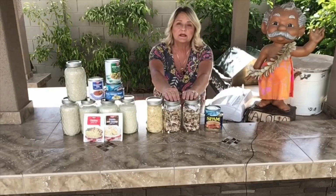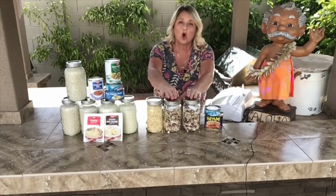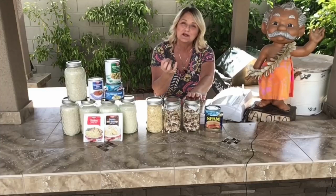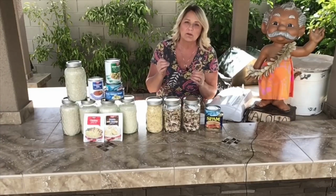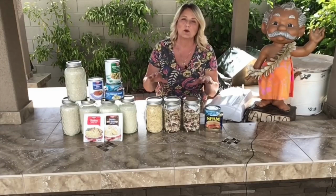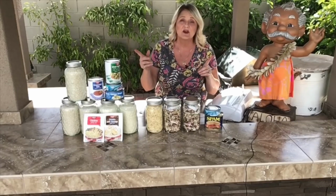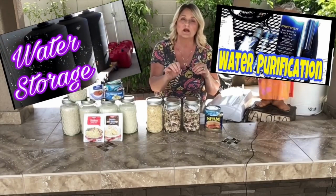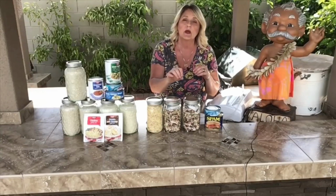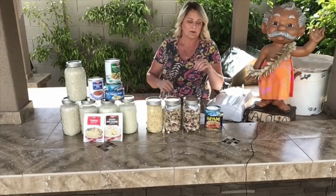Now with your beans, you can divide this in half and put them in pint jars, or open it up, just reseal it and only use half. Now you've got to think, if you're doing food storage, you need to think about water. Always when we're doing food storage, you need to think about water. I have some videos that you can watch that show you water storage and things that you can do. But always in the back of your head, think about how you're going to store water.